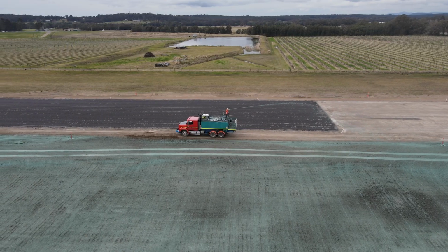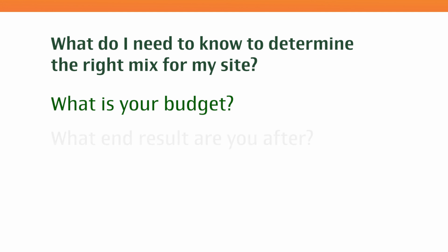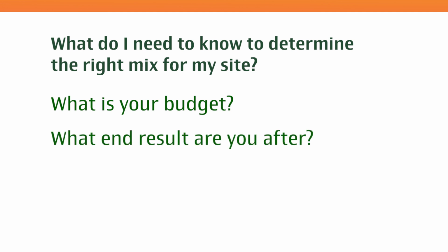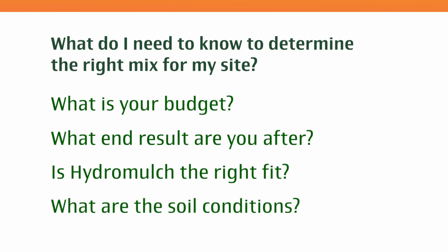To start, there are 4 simple questions you need to address. What is your budget? What is the end result you're after? Is Hydromulch the right fit for you? And what is the condition of your soil?